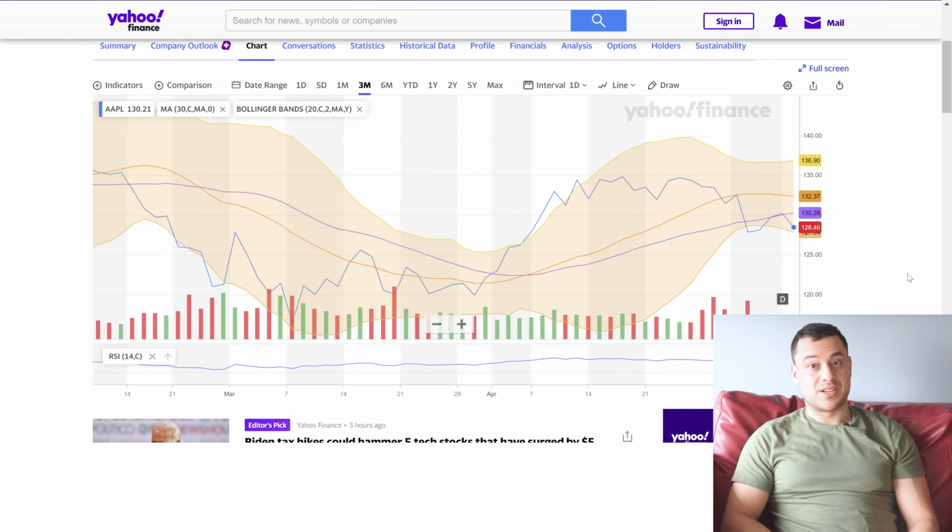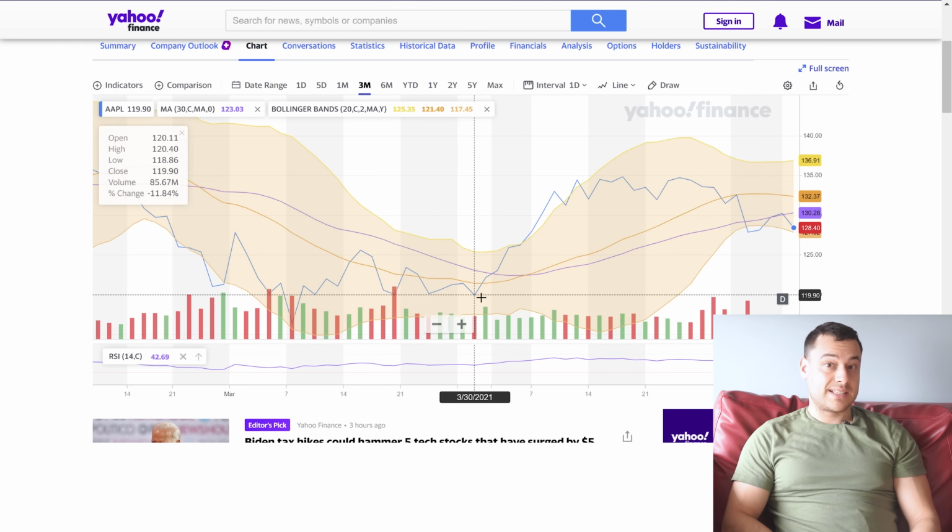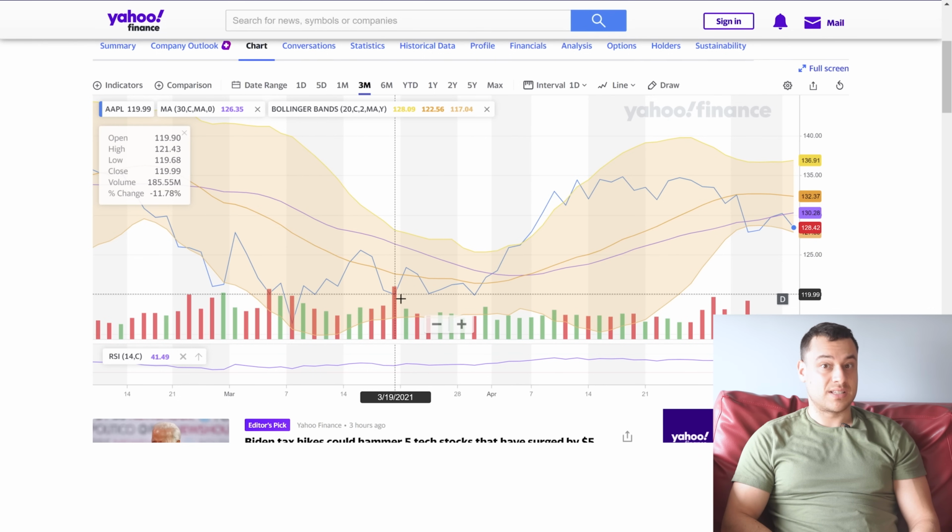Now I also look at RSI, you can see here that it's 46, which means to me that Apple is somewhere in the middle of its trading range. It's neither oversold nor is it overbought. Now I see Apple had a lot of consolidation around the 119 level. So one time it was at 119, another time it was at 120. Again, it was around 119.99. So I see there's a lot of support for Apple right at the 120 level.